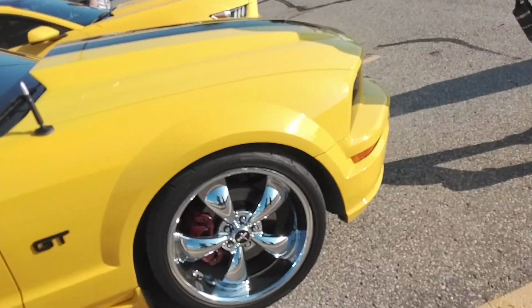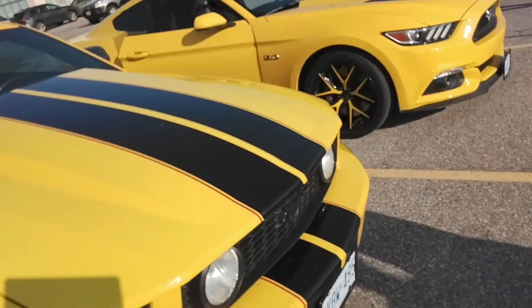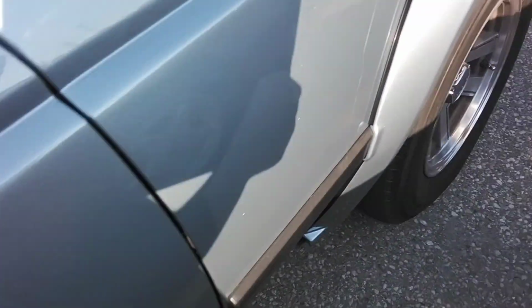A nice Mustang GT. Yeah. This modern one. Is this the 80s one? Oh, very pretty much. Sure it is. Yeah. It's definitely the 80s one.